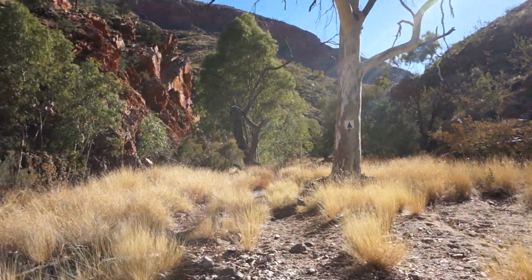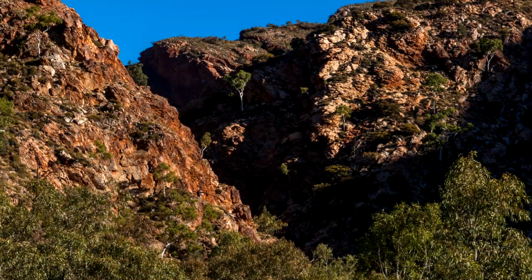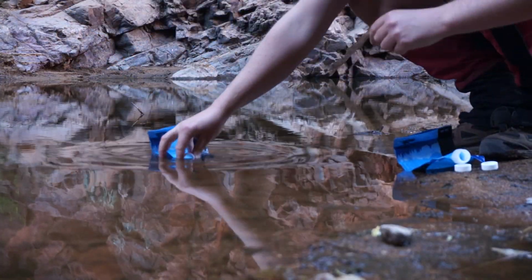Exploring Hugh Gorge and Upper Hugh Gorge. Camping at Hugh Junction. Filtering water.